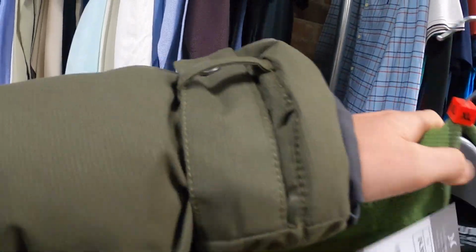But not to this jacket. This jacket is rubbish. Don't bother. Mizuno, yeah, not a good brand.